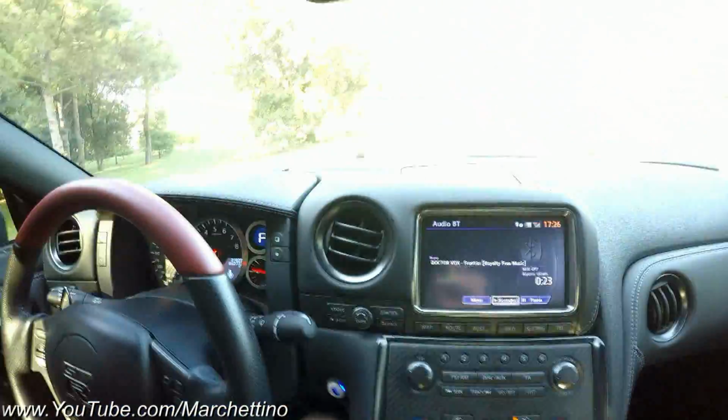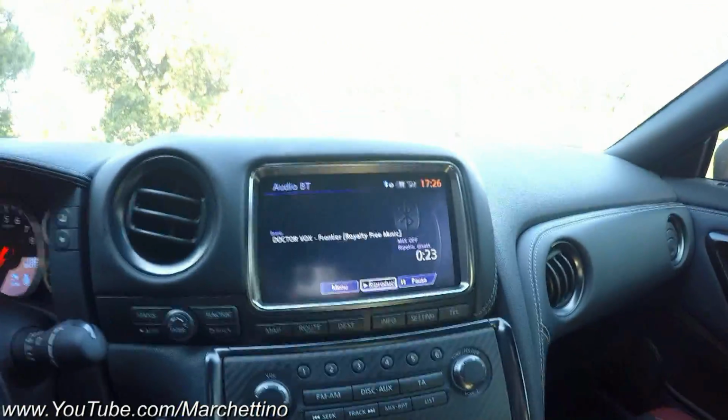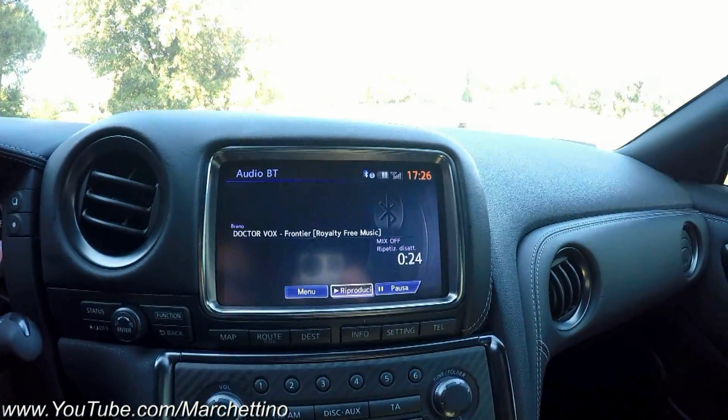And talking about the audio stuff, what I really like about the GT-R is the Bose sound system, because the quality is fantastic. I just linked my phone with Bluetooth to the car, and I'm going to play royalty-free music so you can hear the audio system.